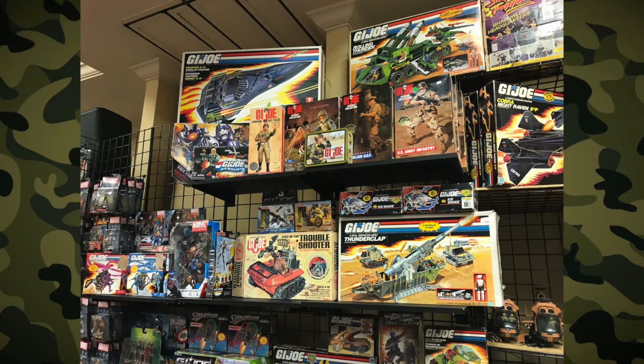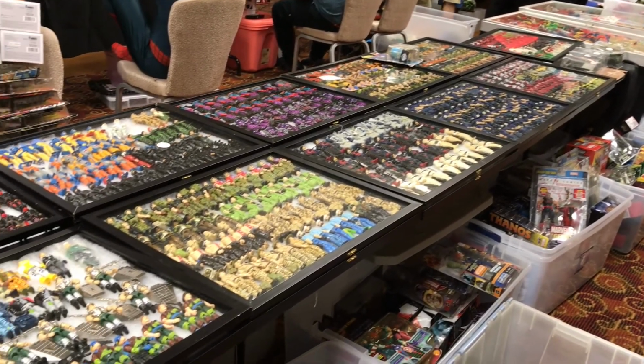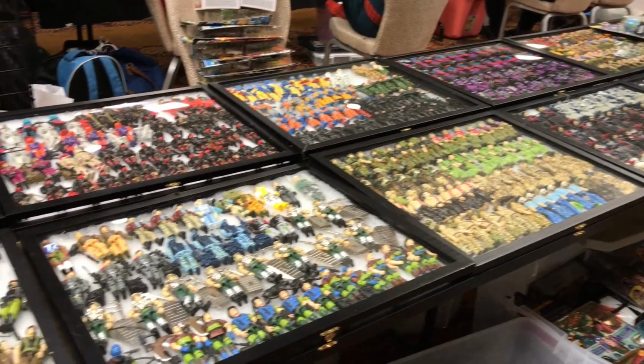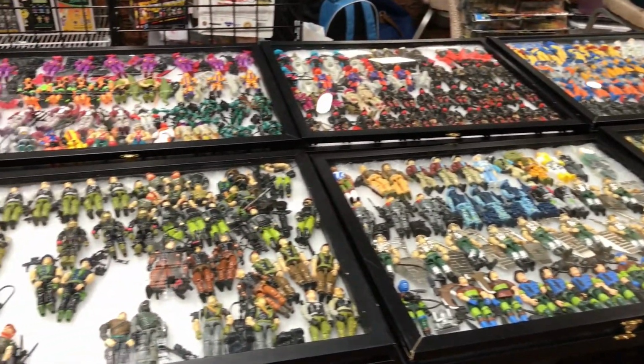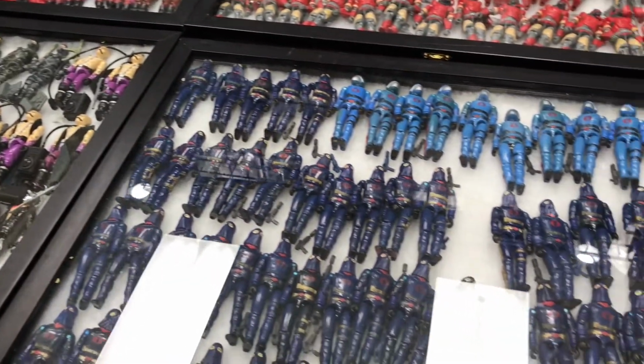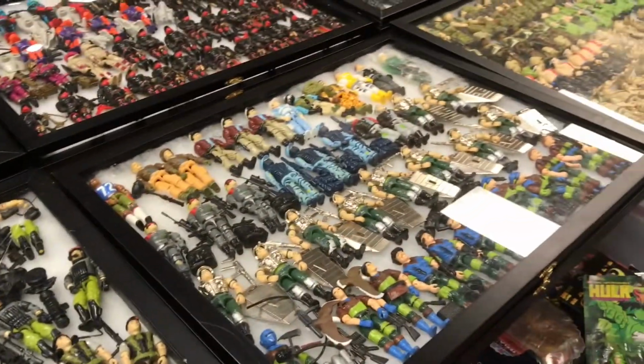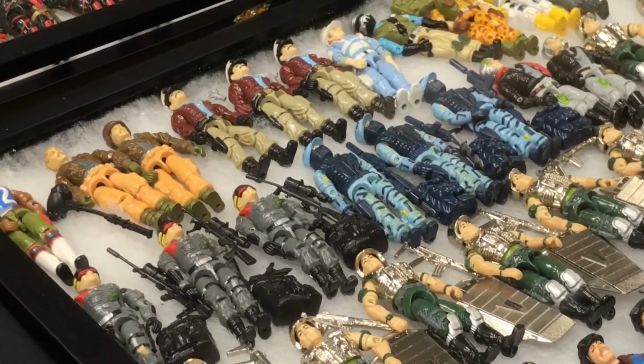More boxed items, vintage, and some 12-inch. And even more boxed items. Just a ton of stuff, and a Power Ranger Megazord made it in there for some reason. And all of this was brought by a guy named Irving Santiago, who runs the show. This whole G.I. Joe section was all his, and I've never seen this many vintage loose figures in one place, and these were all mostly in really good shape.